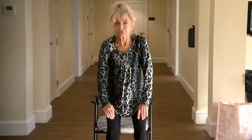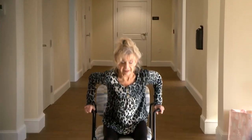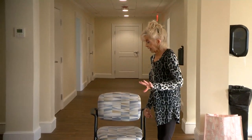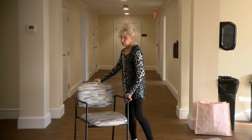So this is if you did not have sides on your chair. Obviously if you have these sides, you can push back and up. All right. Now we're going to work on posture again. So let's talk about it.